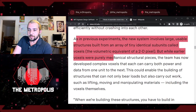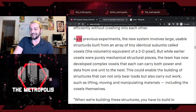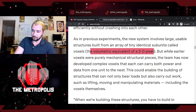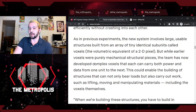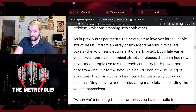So, as in previous experiments, the new system involves large, usable structures built from an array of tiny, identical subunits called voxels, the volumetric equivalent of a 2D pixel. But while earlier voxels were purely mechanical structures, the team has now developed complex voxels that each can carry both power and data from one unit to the next.